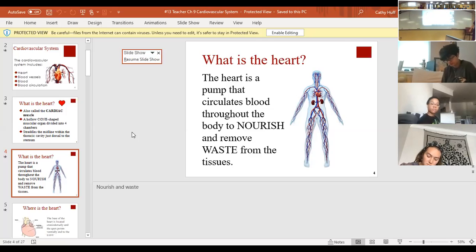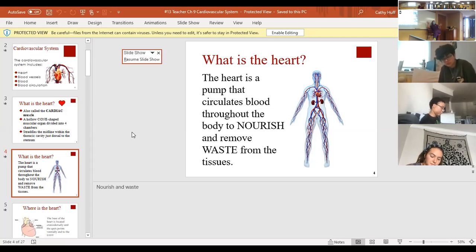Well, it circulates blood, nourishes, and removes waste. The most simple definition is a pump, and it pumps stuff. That's pretty much it. It's going to pump oxygen and nutrients and molecules and proteins and amino acids, because remember, that's all stuff every single cell in your body needs. It needs oxygen, it needs nutrients.